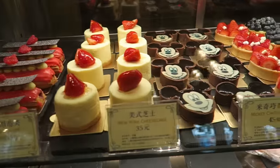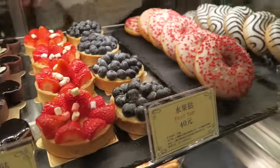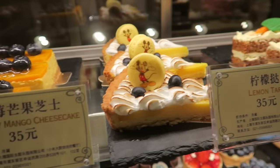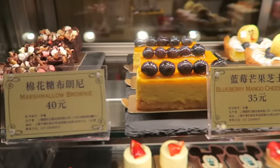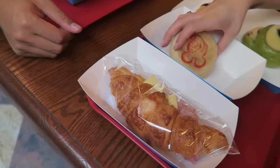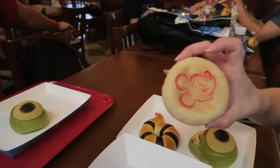All of these look amazing. I got a ham and cheese croissant. This is a Shanghai pork bun. It's very flaky. It just tastes kind of like a sausage patty. But that's what I'm really excited about.